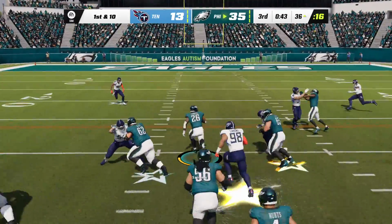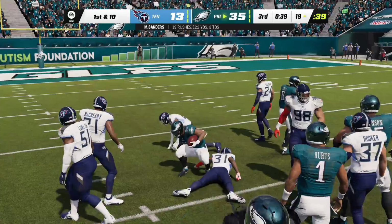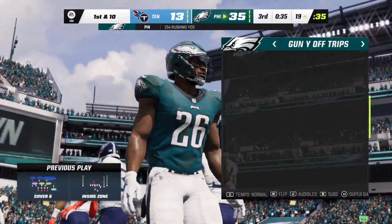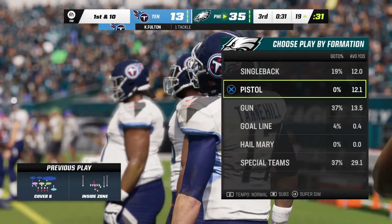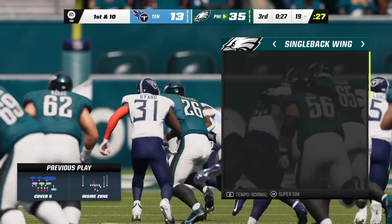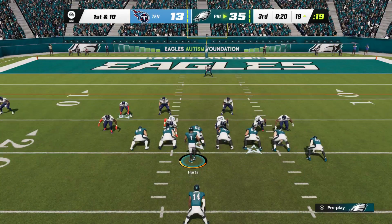Another run here with Sanders. And he's able to work his way down inside the red zone to the 19-yard line. A big pickup there for the Eagles' first down, 18 yards. They're making it look easy out there. Another first down. So far on this drive, let me do this little bit of math here. 4 plays, 3 first downs. That's a pretty good recipe for success.